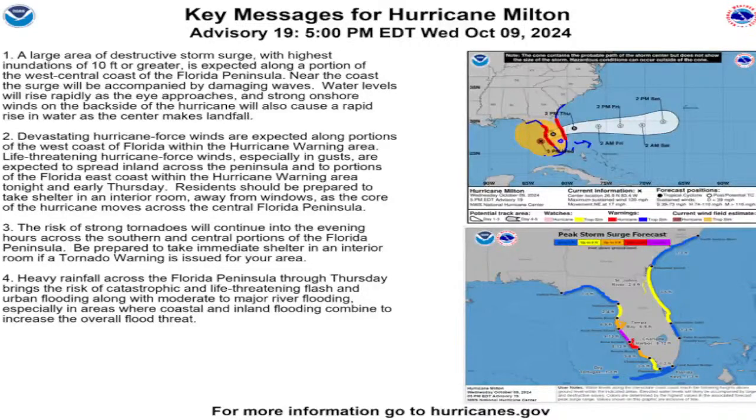What post-hurricane hazards should people be aware of once the storm has passed?